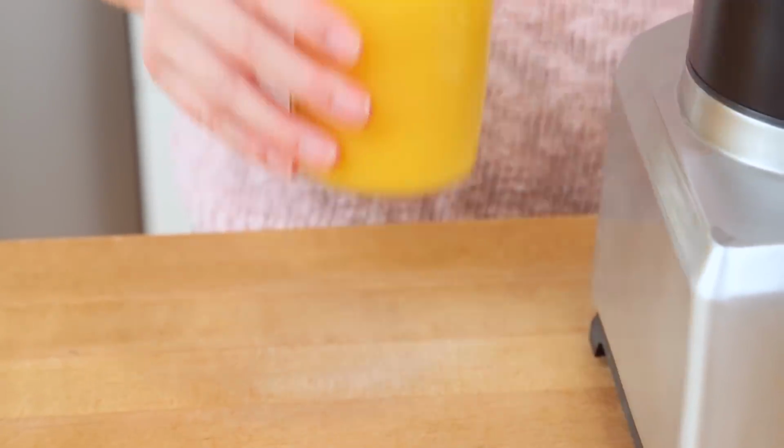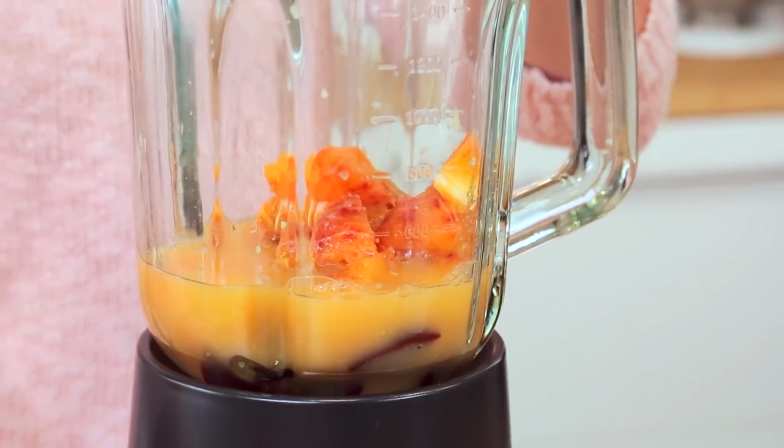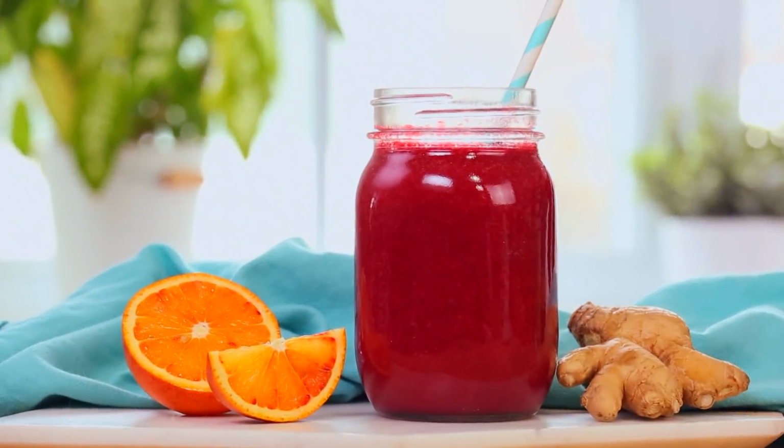And then finally, we are going to be adding some orange juice to this. If you're not a fan of adding juice to your smoothies, you could also add some coconut water here, and that would be really good as well. We'll just hit that blend button, and basically, you've got a breakfast that simply can't be beat.